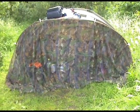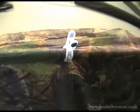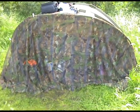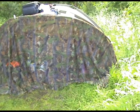Nice little touch. And I just peg it down, just go to a pound shop and get ordinary pegs, and just run a take through it. And plus, if you're stalking right close in and it's a tight swim, it gives you a bit of a camo effect, so you can hide, just keep a low profile.